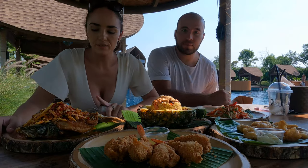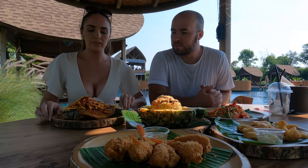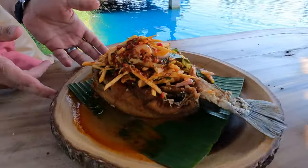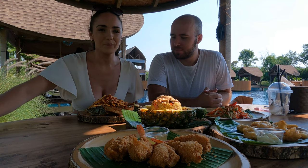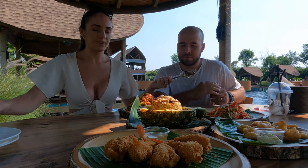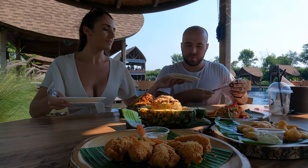Okay, so we did order this fish. This was the sea bass with the Thai herbs. That looks amazing. It looks really spicy. So I'm very bad when it comes to chili and spicy foods. I've been trying since being in Thailand, but I struggle. Jason, on the other hand, can do it. But I am gonna try because it looks so good. Can't not try. Here we go.